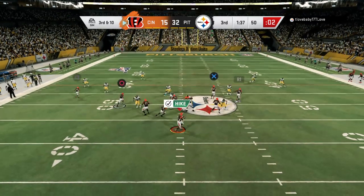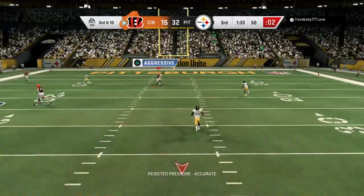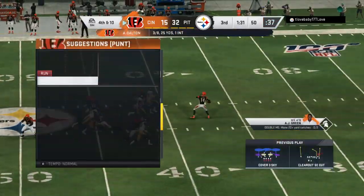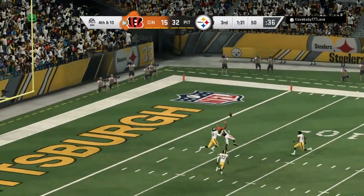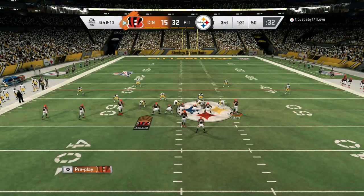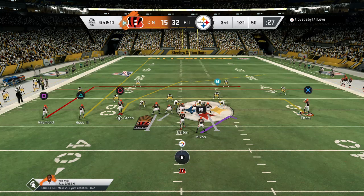From midfield here, Dalton going deep downfield for Ross, and that is incomplete. Oh, he had a defender right there with him to force that to the ground. And 4th down now coming up. This defense is continuing to contest every deep ball that is thrown downfield. And look, it doesn't matter whether you're playing man or zone, eventually that becomes man on man. And you've got to trust yourself and go up at that moment of truth and make a play on the football.